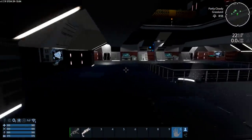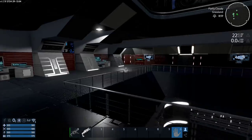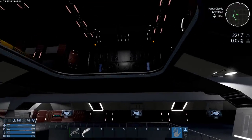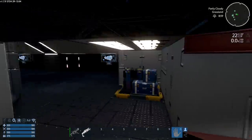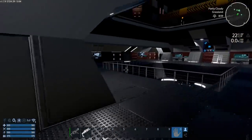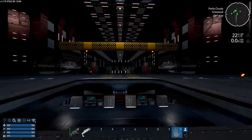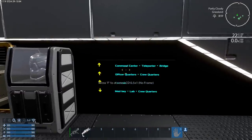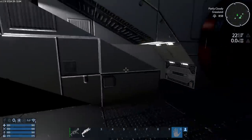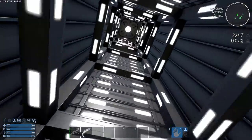Oh, wait, I don't think I've seen this room. No. Yeah, it's right below that. Alright, I would cheat. Okay, so let's read here. Oh, command control, bridge, teleporter, and so on, up. Just read the signs, idiot. Yeah, talking to myself, by the way.